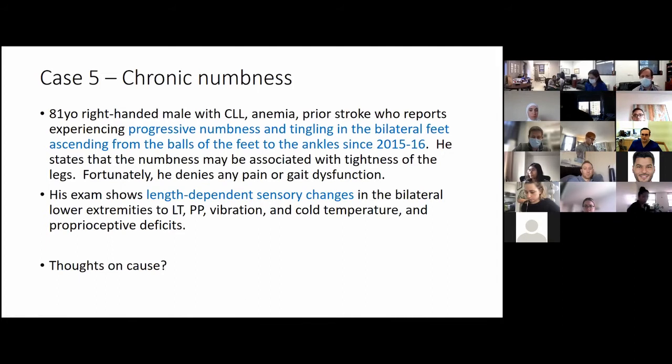Okay, next one. Case 5, 81-year-old right-handed male. He has a history of CLL, anemia. He had a prior stroke, and he's a very active guy. Every time he tells me, very cute, he's like, I have a girlfriend who's 20 years younger than me. She only thinks I'm 10 years older than her. And so he really wants to stay very active with her.